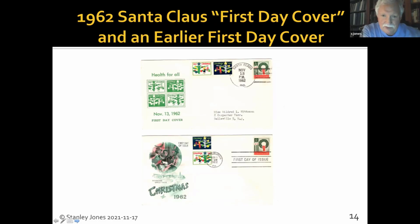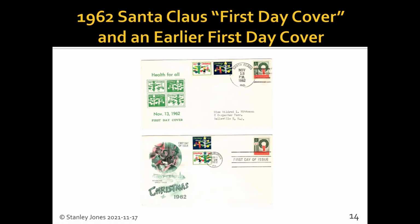This is interesting. I didn't know about this until Greg Ajamian told me about this. This is the first Christmas stamp. And there was an article by John Hotchner about the first Christmas stamp and the controversy surrounding the first Christmas stamp. Well, this is a first day cover, first day of issue of the Christmas stamp. And you can see it's November the 1st.